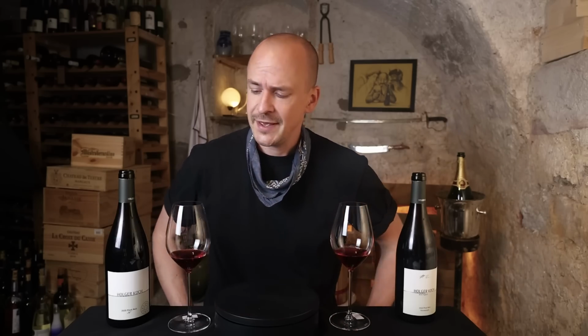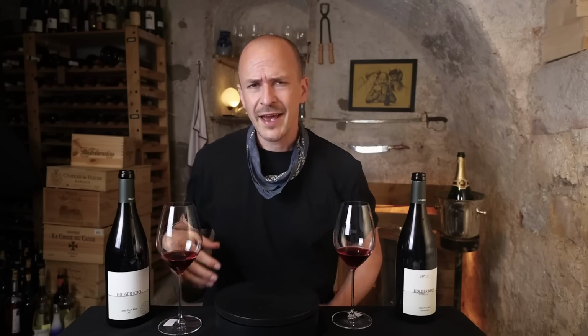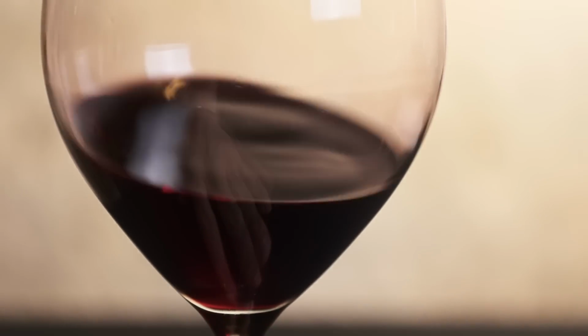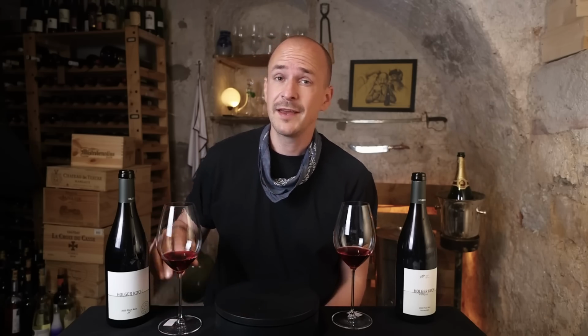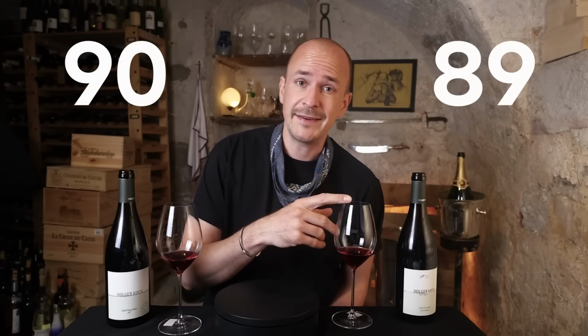And this is really interesting, especially because these wines are the same wine basically, just made with or without sulfites. And I prefer this one, gotta be honest. This is just more herbal, a little bit licorice coming through as well, in addition to the cherry flavors. But this is lots of cherry, raspberry flavors and is quite a bit more complex and complete. I would therefore rate this 90 points, while this would be 89 points.